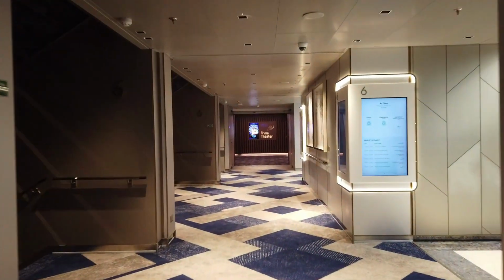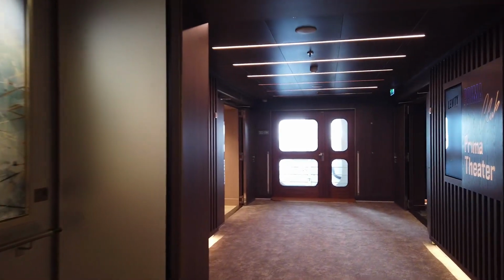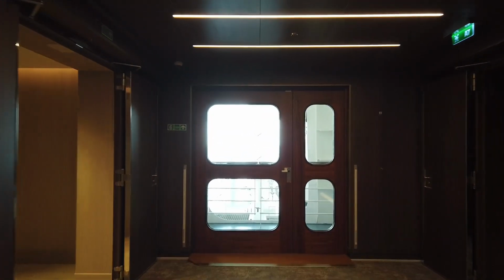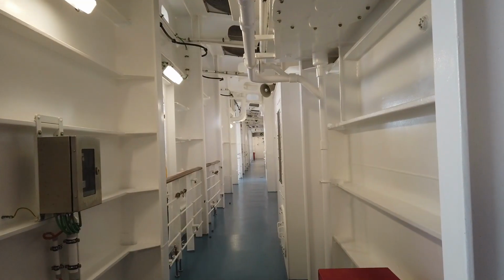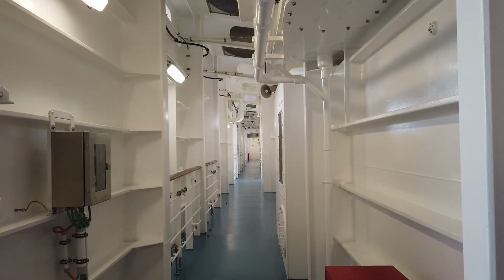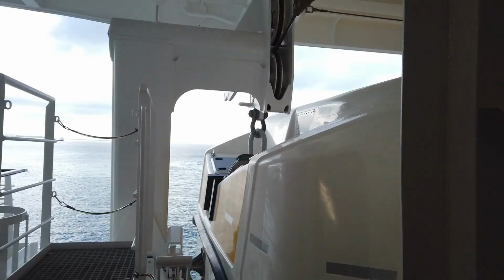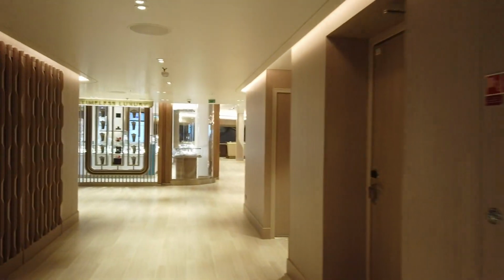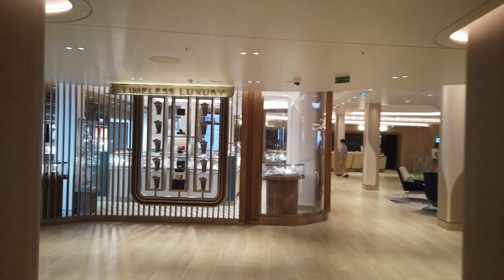Now heading towards the elevator banks, there are 2 sets of elevators in each bank. Up to deck 7, this is where you'll find another entrance into the theater. On deck 7, you can access an outside deck, but it's not the most pleasurable experience. However, if you'd really like to take a peek at a lifeboat, this is your chance to do it. Now you'll see here on the sign, it says Prima Club. So that's the nightclub they're talking about when they transform the theater into a nightclub. Definitely check it out after Summer, the Donna Summer musical, because the cast comes back out.